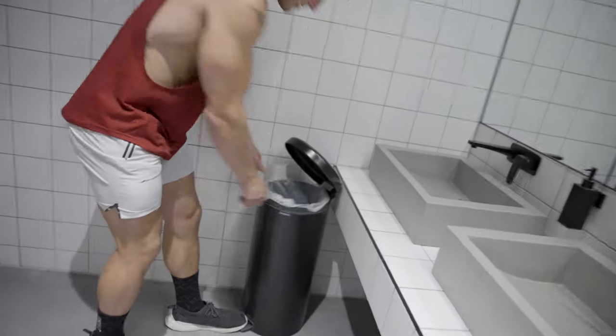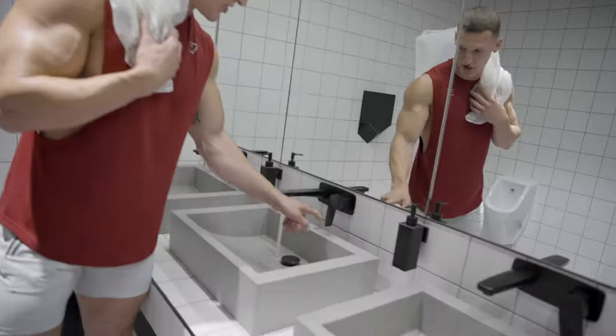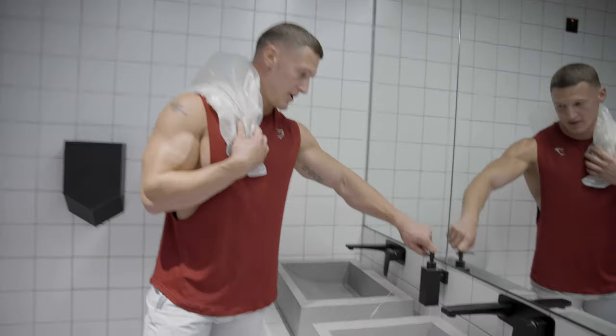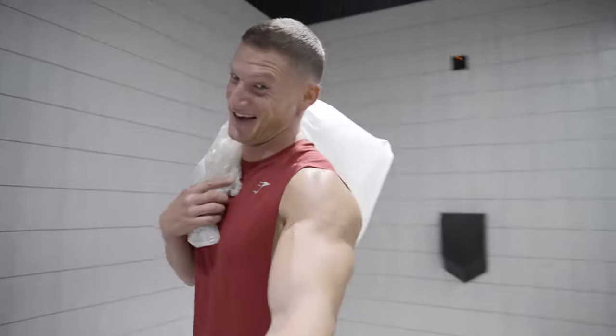Bin. Tap here, that's good because it goes hot. Cold, also medium if you keep it in the middle. That's soap, extremely aggressive. That's good, that looks dubious.